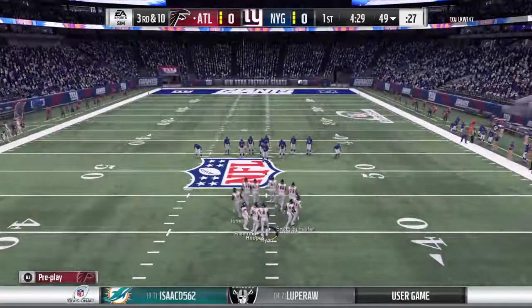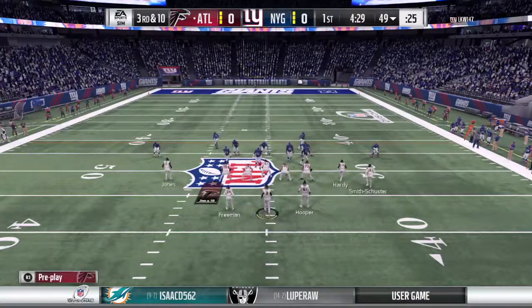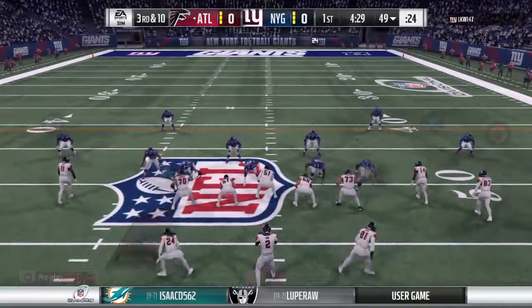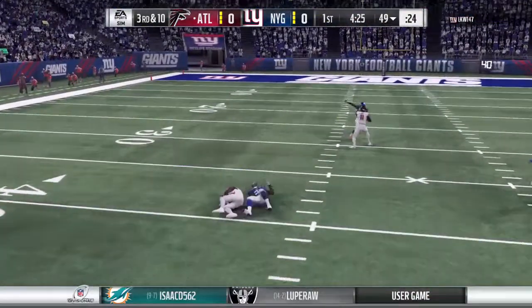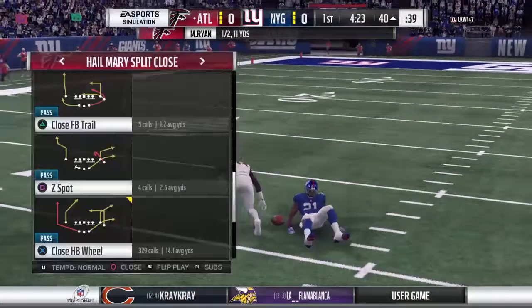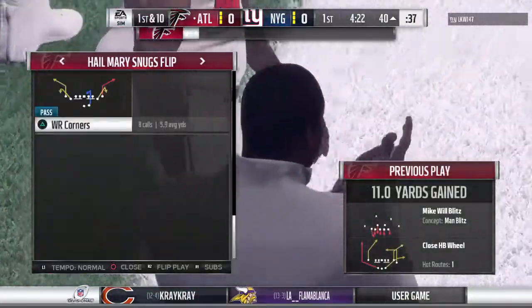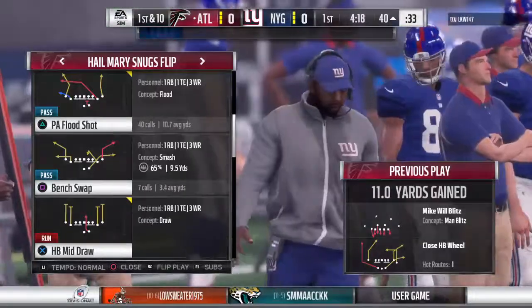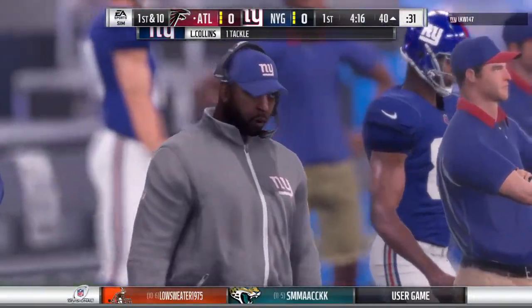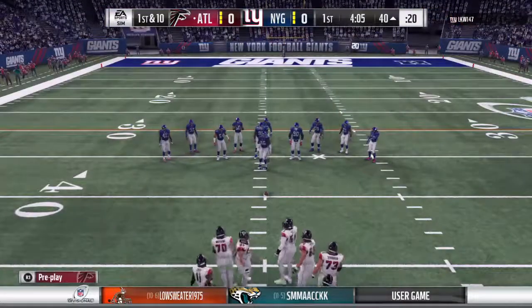So incomplete on 2nd down. Now they'll look to convert here on 3rd. From the gun, it's Ryan. This is brought in by Hardy. And he will have a 1st down here at about the 40. Give him 11 yards that time and a new set of downs. Fresh set of downs here.